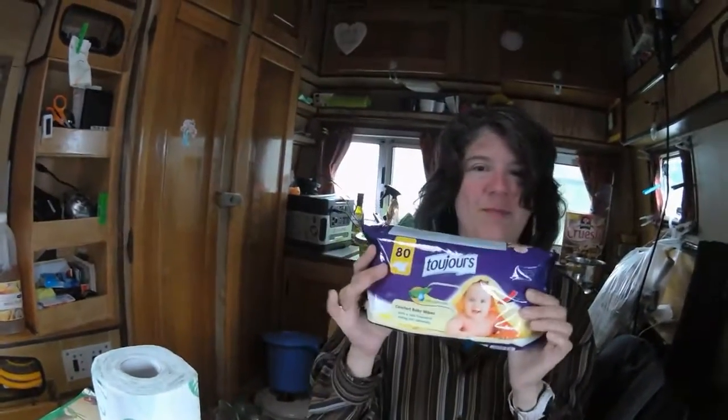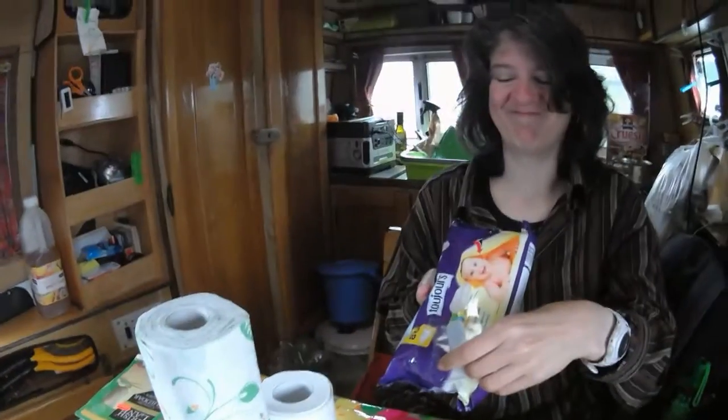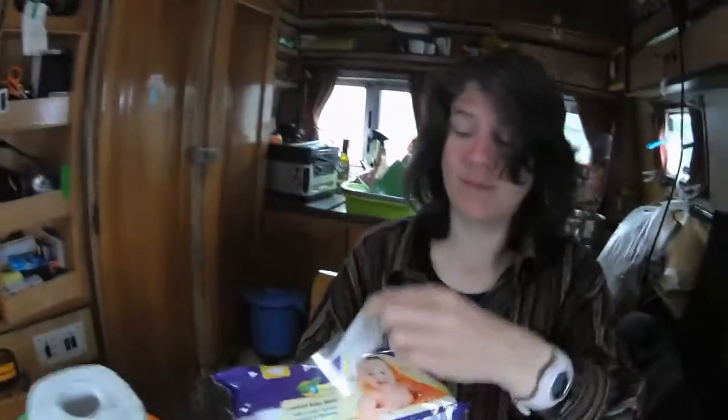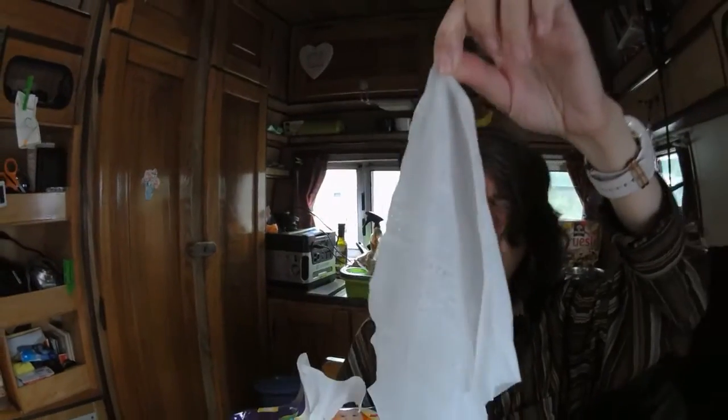Third item we use. Baby wipes. This is a package of 80 baby wipes. And how does a baby wipe look? Like this. It's a wet wipe.